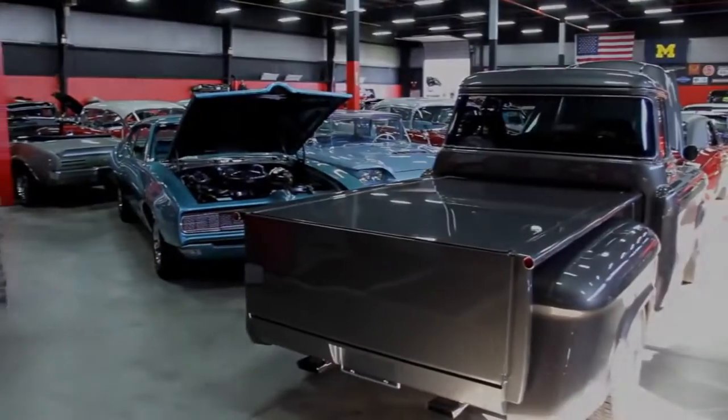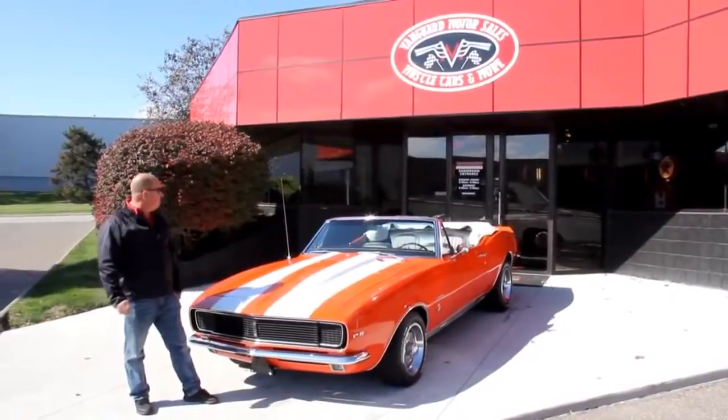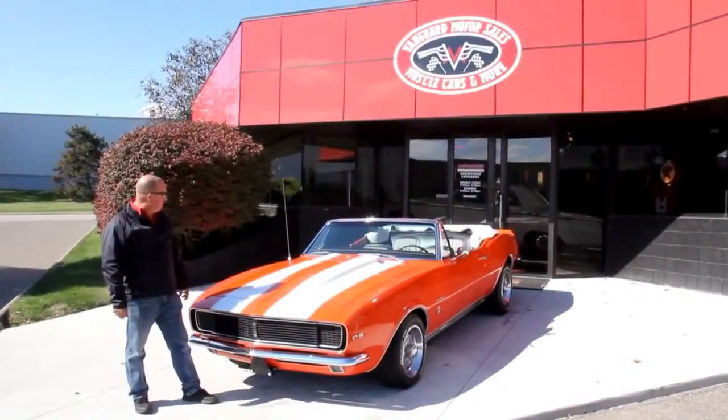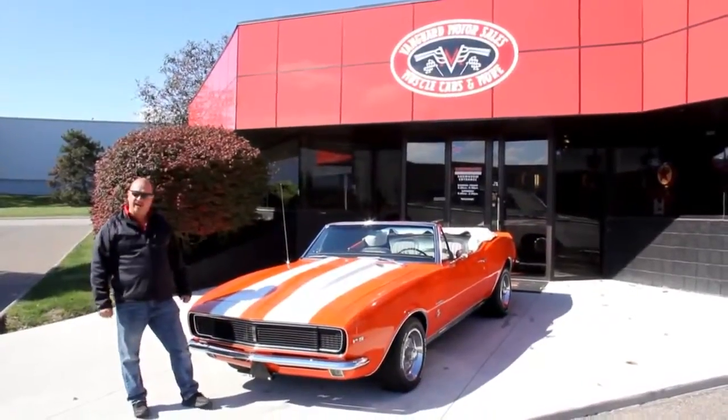Let's go check out this Camaro. So here it is. I told you this thing was gorgeous. I love the orange paint. The white stripes really pop. It's got the houndstooth interior. This is one gorgeous car, guys.